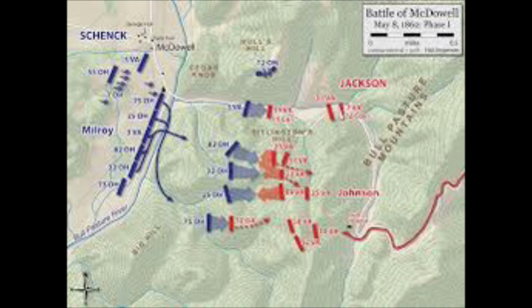He is now going to send more Ohio troops, the 32nd and 82nd Ohio. He's going to send them across the river, and they are to come up and hit the Confederate right. He's also going to send the 3rd Virginia. Now, the 3rd Virginia is a Union Virginia regiment.